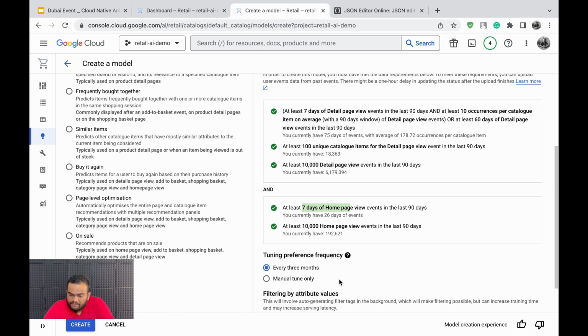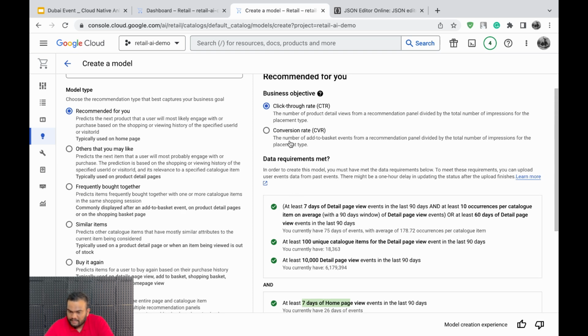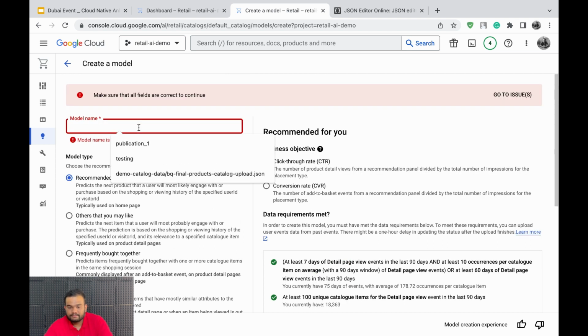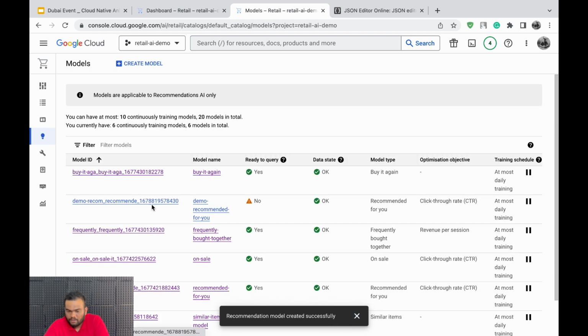And tuning preference frequency: with this tuning preference, the model tries to tune or retrain itself at a certain frequency. In this case, every 3 months the user's behavior pattern would have changed, so this will make more sense. For all other models, there will be different requirements and different things needed. So once the data is ingested and all the data requirements are met, you can just create it. Sorry, I didn't give a name. Demo recommended for you, and I'm creating it. So the recommendation model training got started.